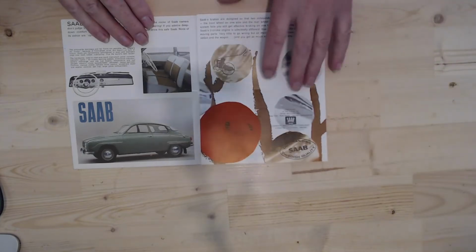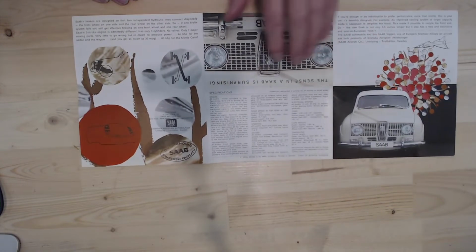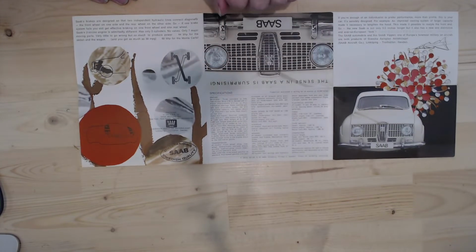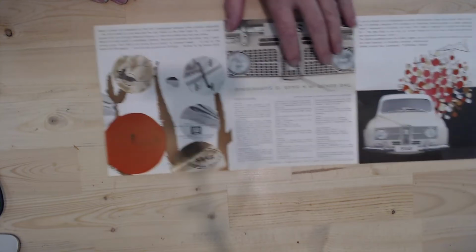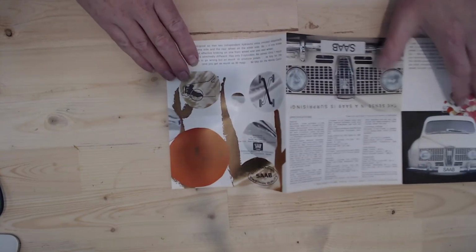And it does also show on the back some information as well. This is the specifications. It's very tiny, so I do apologise for that. And then over here it's talking about the braking system and outstanding SAAB Swedish quality.